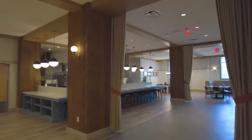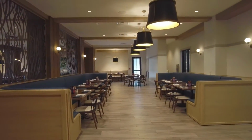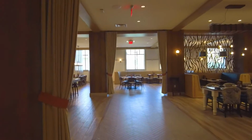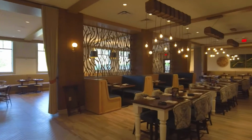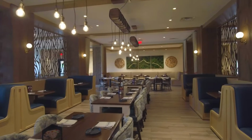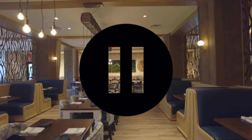This is the main, I almost said dining room like it was a cruise. This is your main restaurant here at the HeartSong Lodge and Resort. And very simply themed, but very rustic. Looks like a very nice restaurant. Taylor and I might check this out tonight for dinner. We did, in fact, have dinner at Ember and Elm that night, so let's insert that footage now.